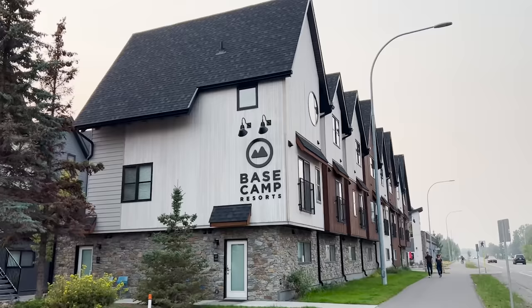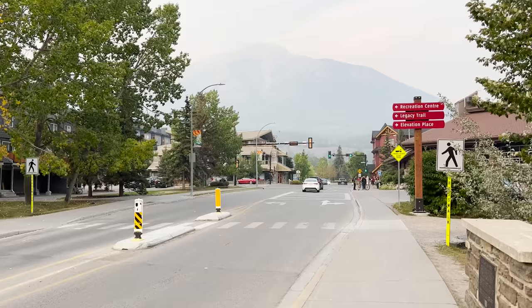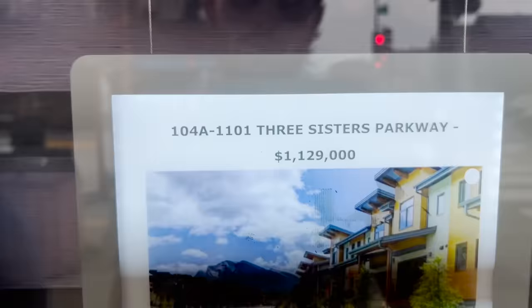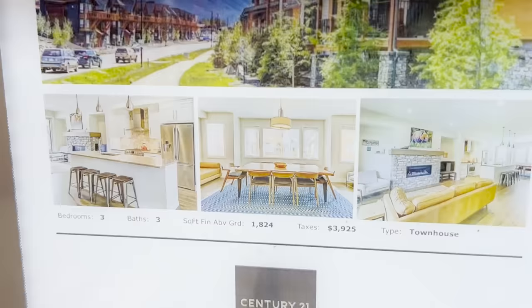This is where a number of our friends will be staying for the conference. Here we are in the great city of Canmore. What's your review, Lindsay? It's great. You heard it here first. Check out some real estate prices. You could live here for $1.1 million. It's like that website Flickr. No one uses it anymore.